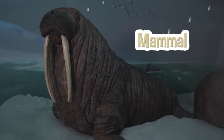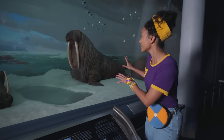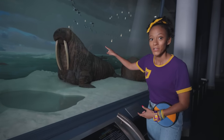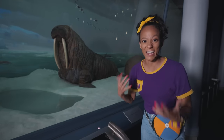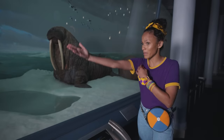Do you know what it is? It's a walrus. Not a real walrus, this is just a model. But this looks pretty much exactly like a real walrus. Whoa, do you see those big tusks? They're made out of ivory and they're really strong and really sharp. And that one looks like the size of my arm, maybe even bigger.